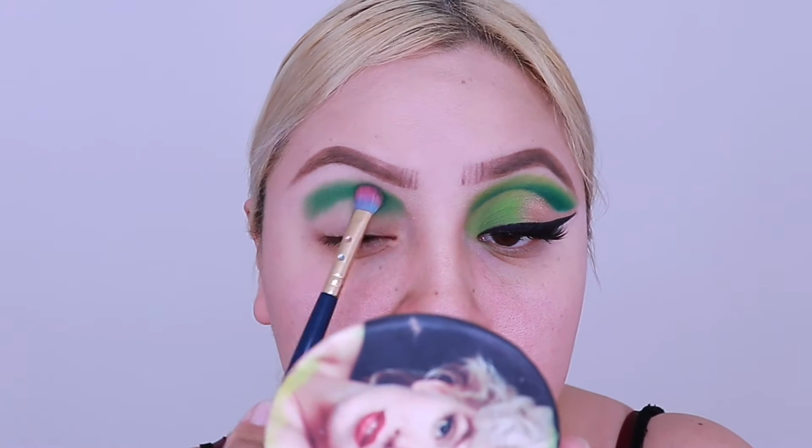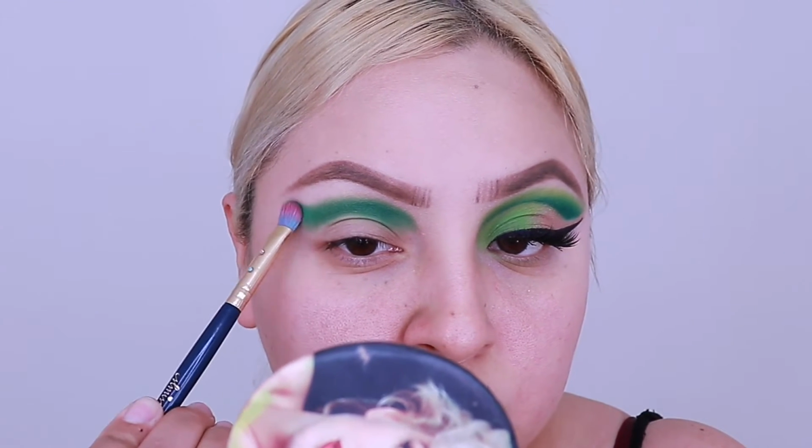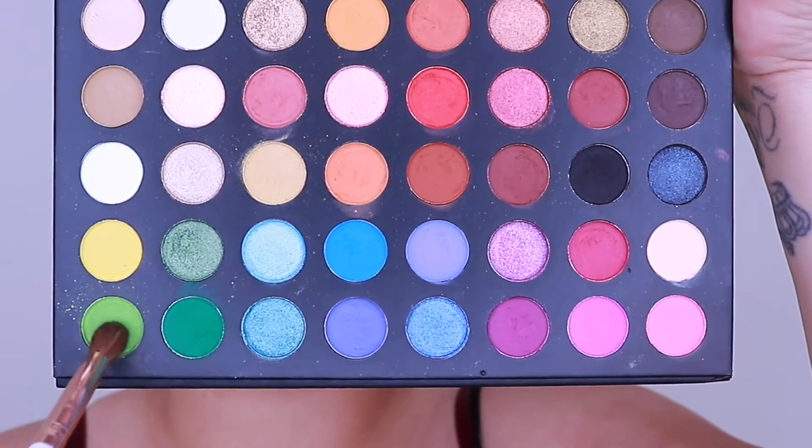Okay, so far I am liking the shadow. This one is very pigmented, so let's see how pigmented the other eyeshadows I'm going to be using are.